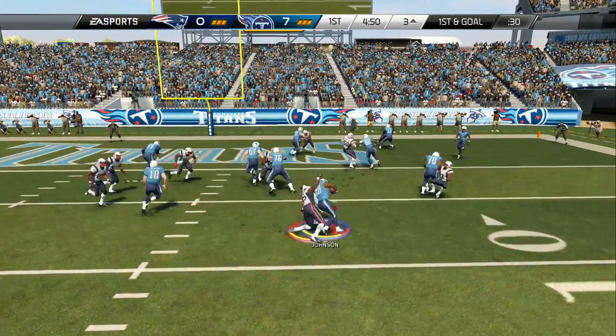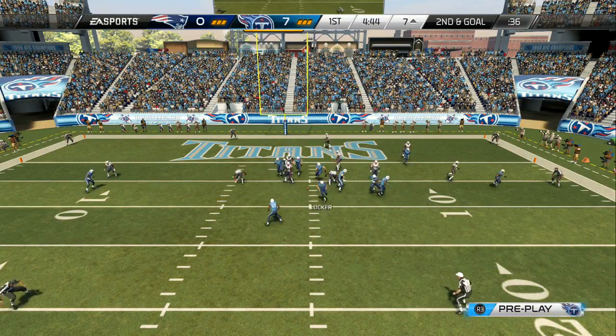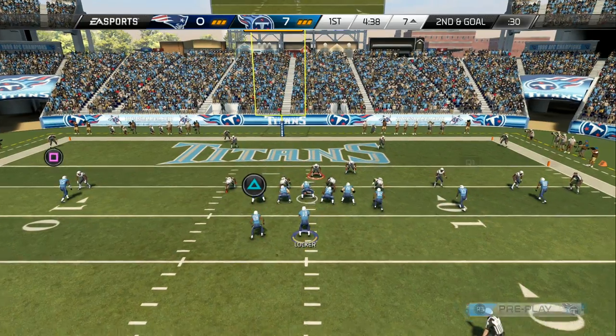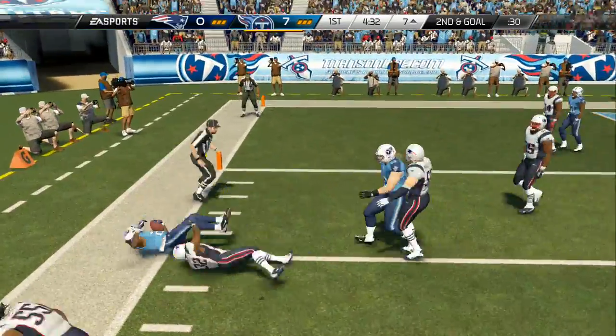First and goal. Johnson's got it on the handoff. Good job by the defense. They stopped the offense that time on first down. Now the defense is in a good situation. Second and goal from the 7. Screen pass. Pick up 3.